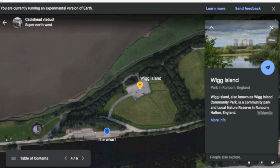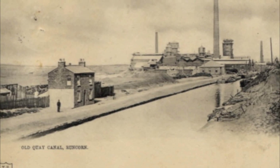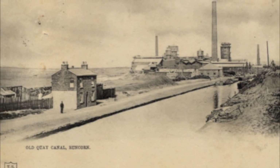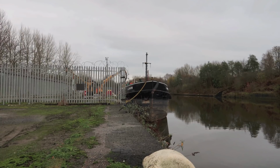It's a place called Wig Island, but the main place I'm interested in is a place called the Wharf. This is an old quayside, an old dock. Now, it was also nicknamed the Guinness Berth because it's where all the Guinness used to come in from Ireland to supply the northwest of England. There was an old factory here, which is an old copper works, which used to extract copper from the ore. This dock is actually still used today.